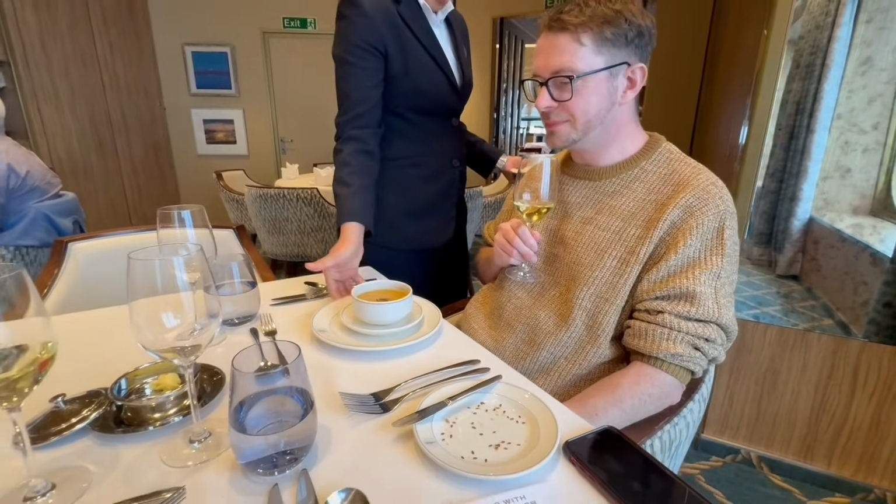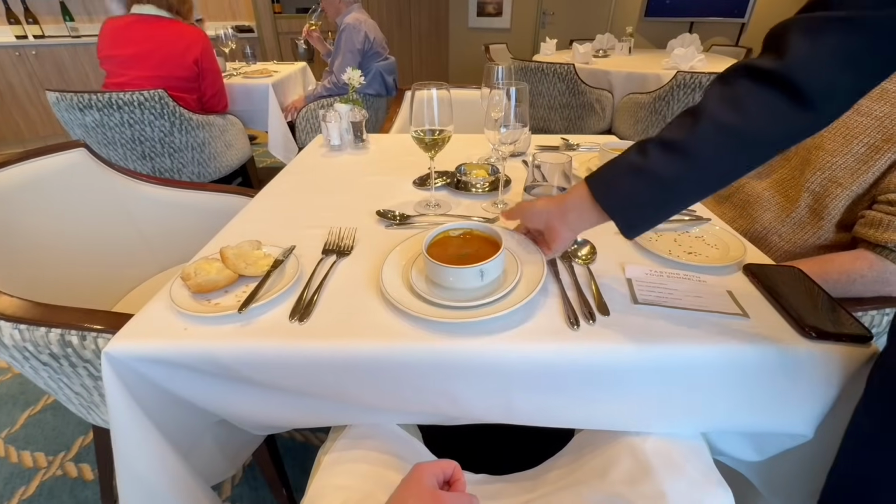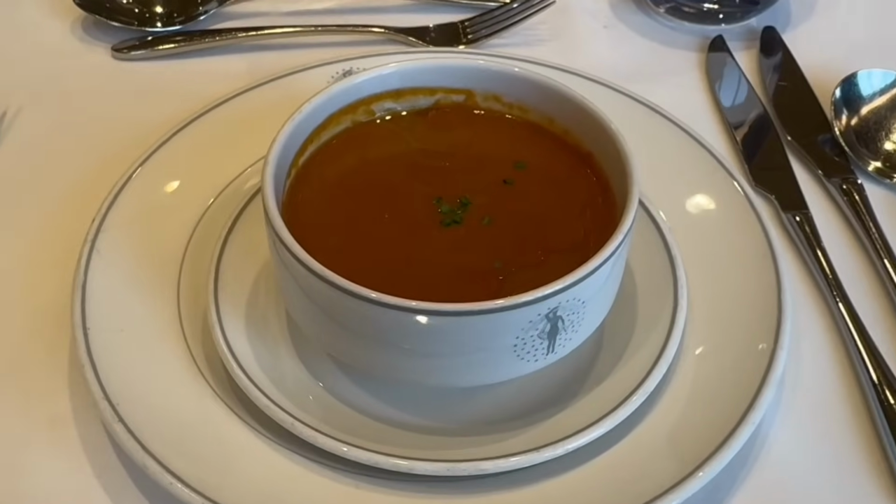Now it was time for our starters, and both were delicious. I have to admit, the Riesling was a bit too sweet for me, but Luke loved it.